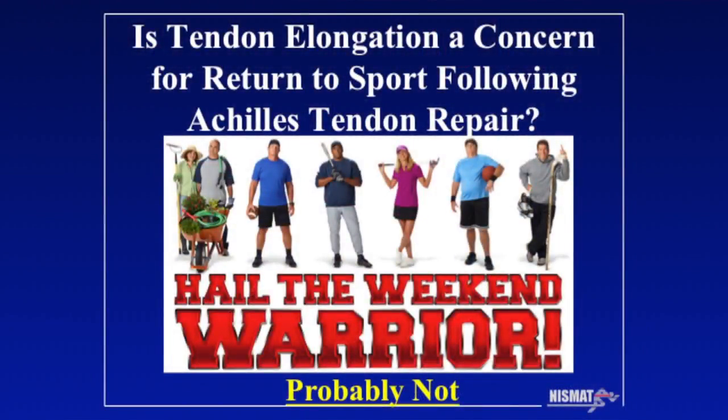So the question why we're all here is, is tendon elongation a concern for return to sport following Achilles tendon repair? And if I look around the room, I know myself and many of us are washed up athletes, I don't really think that this is an issue. I don't think you or I or any of us in this room would really notice it, because none of our patients usually notice it unless we put them in that position.